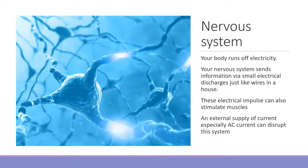Then we talked about, what does electricity do in the body? We said that the first thing is the body uses electricity to send information via nerves. Now, nerves are cells, and what they do is they send electricity down the nerve, and then when they connect to a new nerve, they use stuff like synapses, and they send a little bit of information. But they essentially still conduct electricity. It's very, very small, but they do.